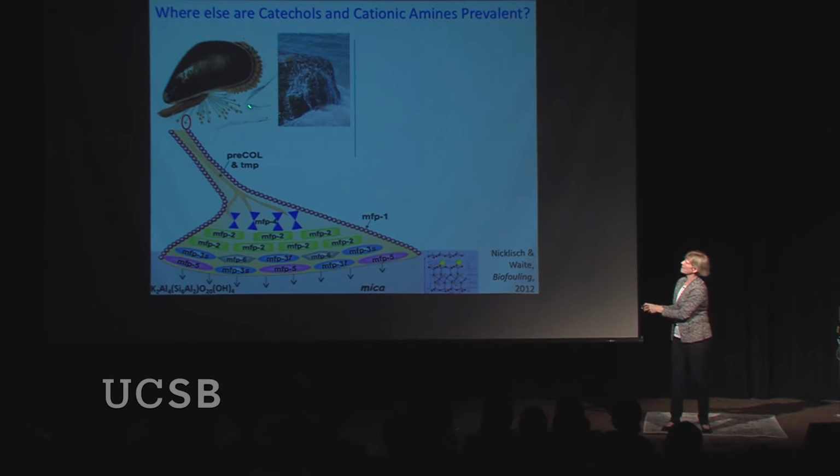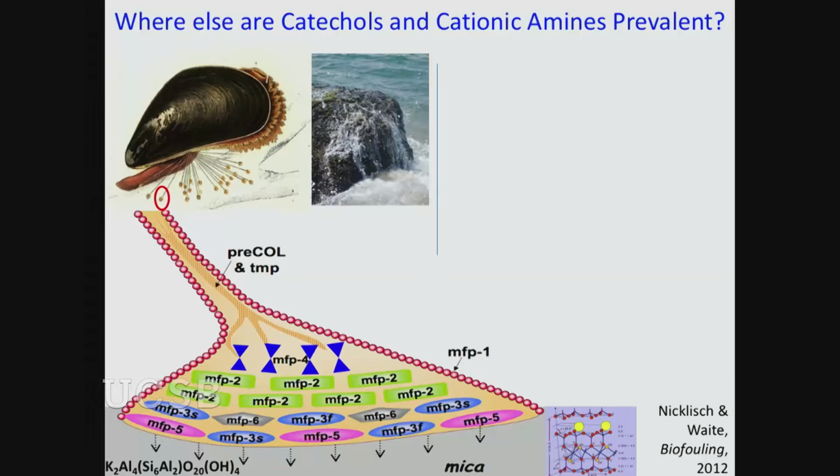We're going to turn now to the third and last story, which is what other kinds of molecules in marine organisms have this catechol and cation right next to each other, and how do these organisms use this? That's mussels. A mussel sits down on a rock in the ocean against tremendous buffeting of wave action and has to stick there. It does this by putting out these byssal threads all around to hold it in place.